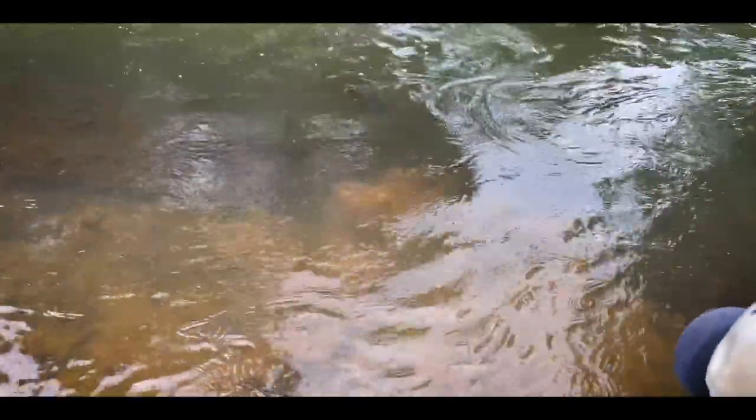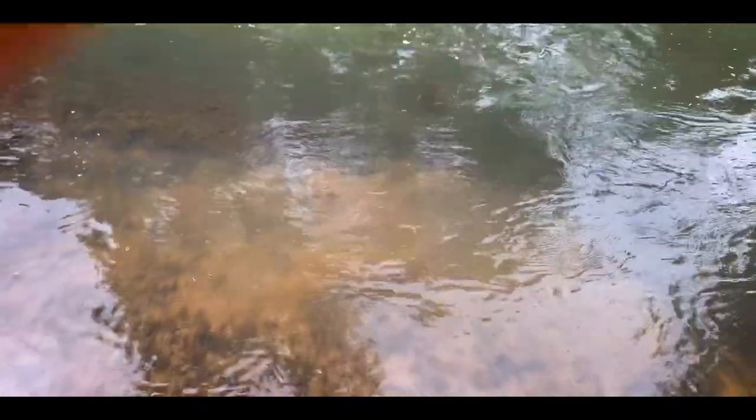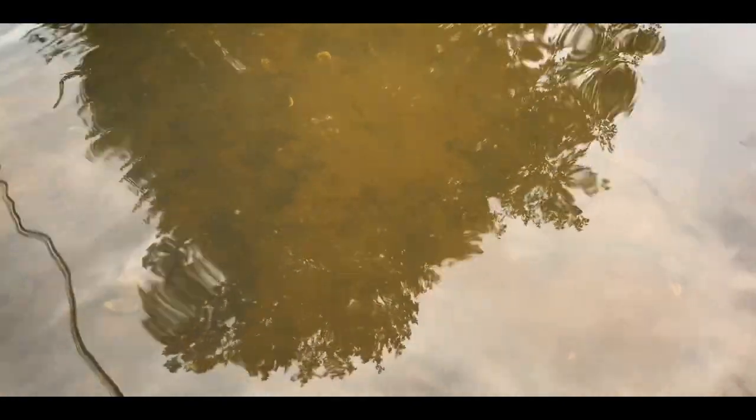Cloud of dust. He ran into that rock. Now he's working his way up the rock. Yeah. He's gonna hide under it. Right there. You see him? You can see his shell. Yep. Cool. Yeah, you can see his little head right there. He took off and then now he's hiding right here. See his little eyes. His beady little eyes. You see his face? Yeah.